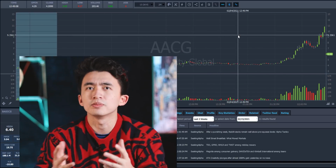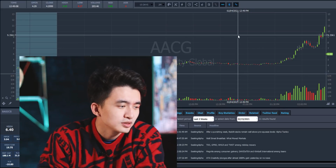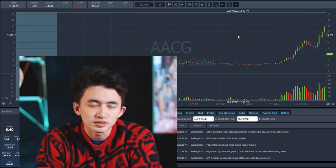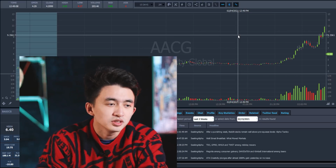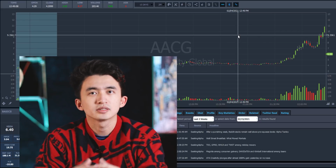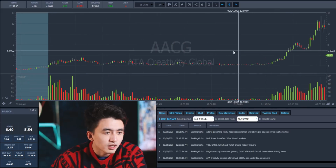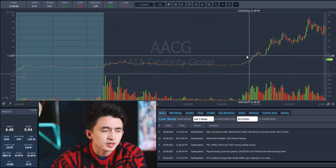So normally this type of behavior doesn't happen that often, because for a float that is around 30 million, the normal squeezing percentage for this type of flow is around 50% to 60%. So I wasn't really aware that ASAG would do a fake out and how far it would pull, because 90% of the time you will never hold its afternoon spike. So for this scenario, I cut my losses around the $6 area, so I took about 20-something percent losses.